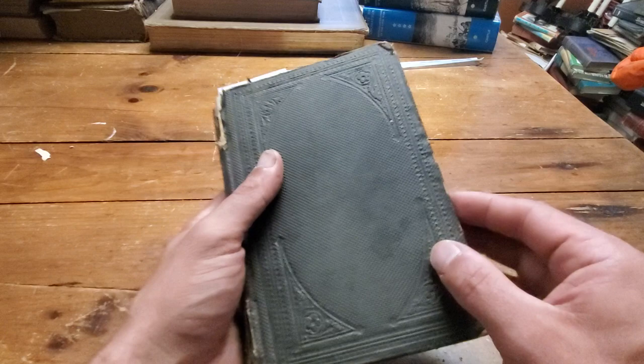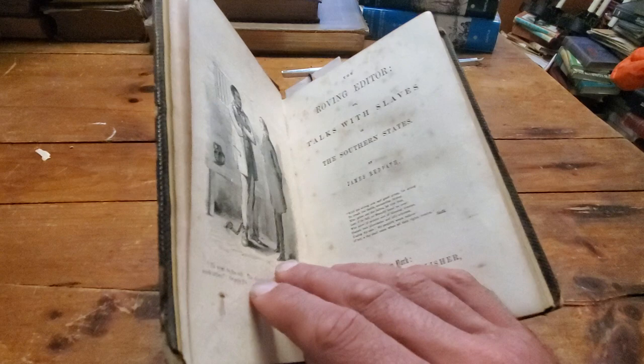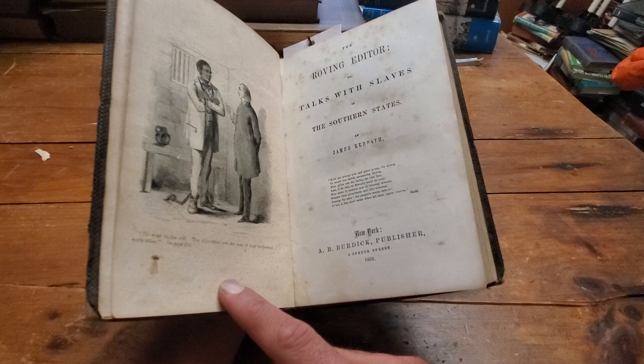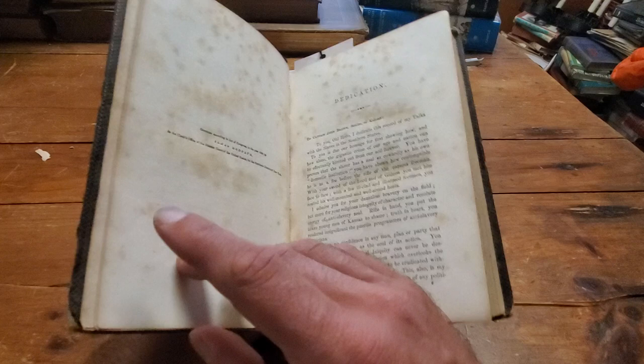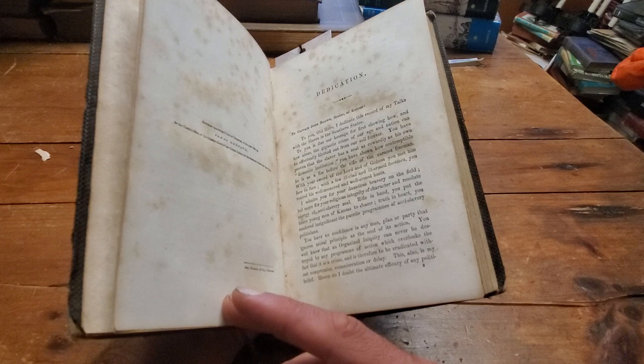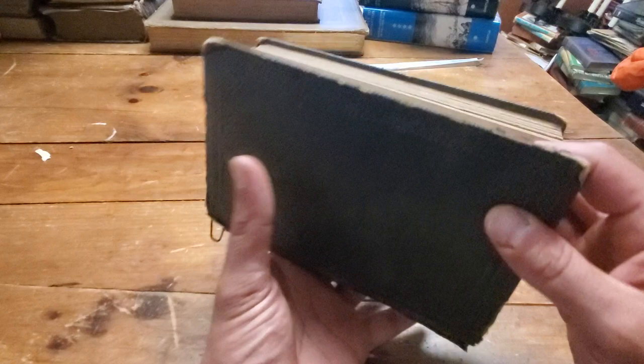So basically, this man from New York, James Redpath, wanted to go to the plantations for himself and interview slaves, get their opinions on things. And this is a compilation of his letters in this book, basically. And there's a professor from Indiana University, I think his name is John McGivinga or something, but he's published specifically and verified the author's accounts here. Here's a picture.